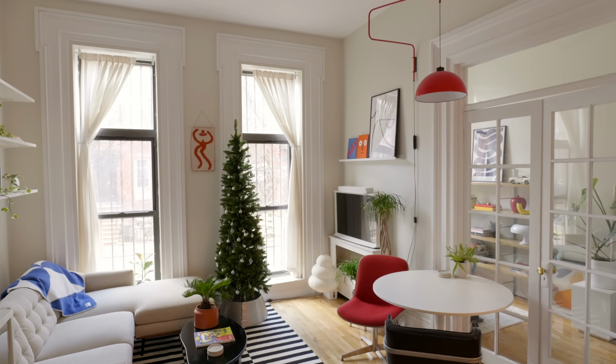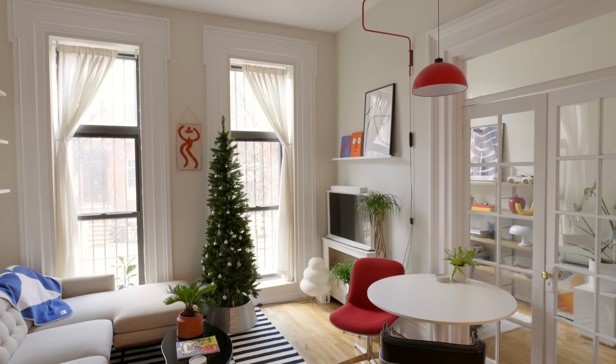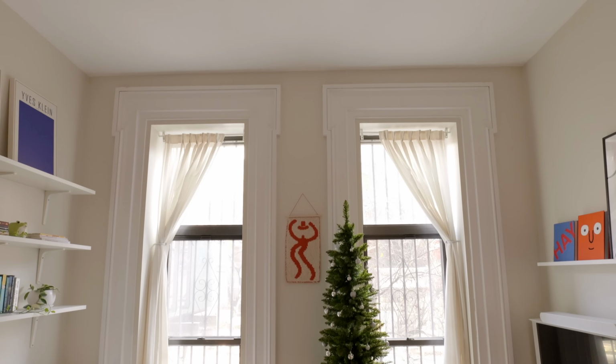So we moved into this apartment April of this year, and this is a pre-war building that was built in the 1930s. So it has a lot of character, and when we first saw this place, we fell in love. We were moving from a high-rise building where our space was more of a cookie-cutter apartment. So when we saw this space, we felt very welcome. We really liked the high ceilings, the space that it provided.